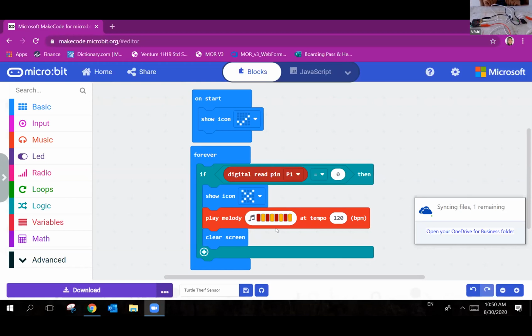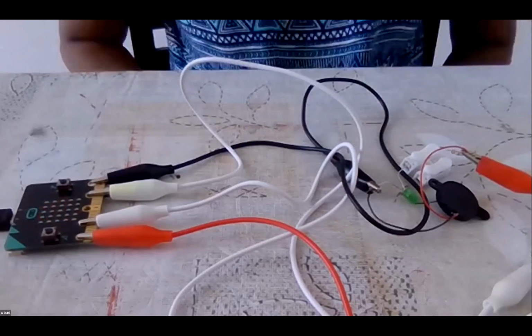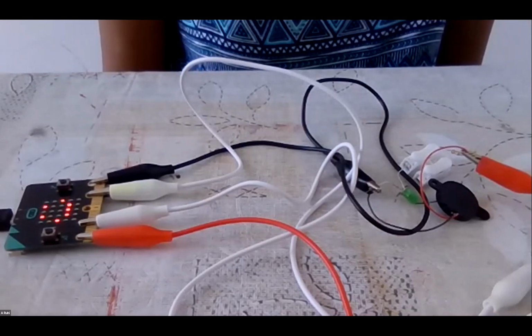Hold on, Ruhi. Cheryl, you have to stop sharing your screen so that we can see Ruhi. Great. All right, Ruhi, go ahead.